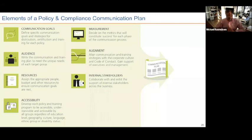As part of the overall policy and compliance communication plan, we need to understand what are our communication goals? What are we trying to achieve here with this revised policy to meet that updated and changed regulatory requirement? Who's our audience? Is it everybody in the organization, which would impact something like a corporate code of conduct? Or is it a specific segment of the organization, such as risk management or lending or credit, whoever it might be? Who's our audience for this particular policy with this regulatory change?